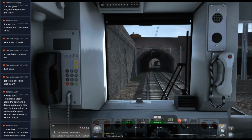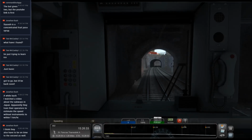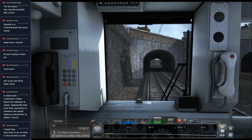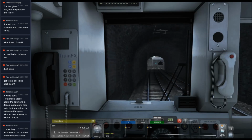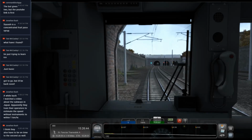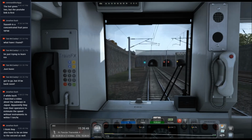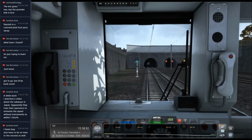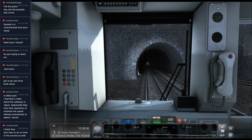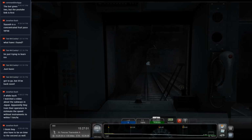We don't want to fuse our commutators by just slamming it straight into notch 4, but oh well. What? No, my score, my beautiful score. Come back, score. Bother. 880, I think that's going to give us a score, hopefully just over 950. Hopefully. We shall see. It might not. I'm concerned now. I need that gold star.